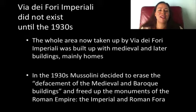Via dei Fori Imperiali did not exist until the 1930s. The whole area that is now taken up by that street was built up. There were medieval and later buildings, mainly homes, and churches and other public buildings. In the 1930s, Mussolini decided to erase what he called the defacement of the medieval and Baroque buildings, and he freed up all the monuments of the Roman Empire, all the Imperial and the Roman Forum.